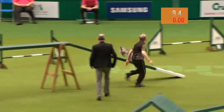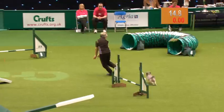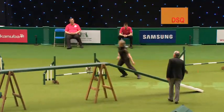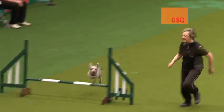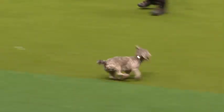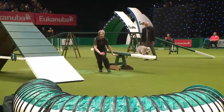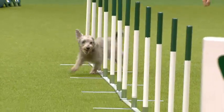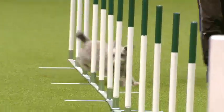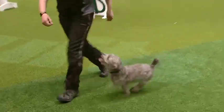Okay, so, oh, he had his eye on that. Just picking up elimination, you could see as he was coming down the dog walk that he was going to go in that end of the tunnel. Never mind, he doesn't know, look, he's still enjoying himself. Straight down over the wall. Onto the seesaw, through the tunnel. Oh, he's arguing now, look. There you go, lovely, through the weaves and over the jump. Well done, Debbie and Bert.